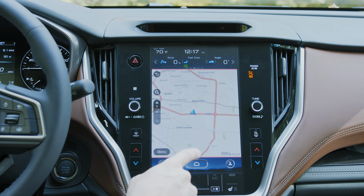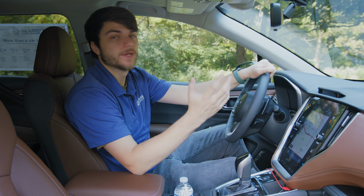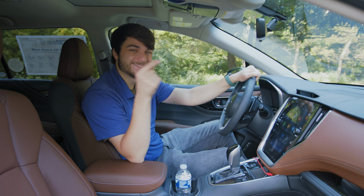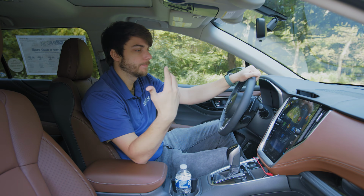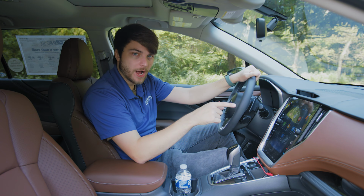Now that is specific to certain trims. Obviously, we're gonna have it on the top trim here on the Touring XT, but you'll get it on some other trims as well. But the thing I wanna talk about on this 11.6-inch display is the update they made to CarPlay. Now, I'm not sure if this applies to Android Auto or not. I don't use an Android, so I'm not positive. But what they did, they fixed my main problem with this display.